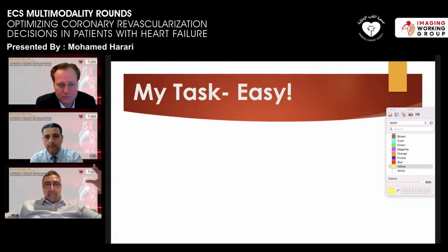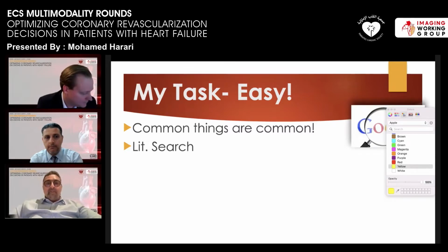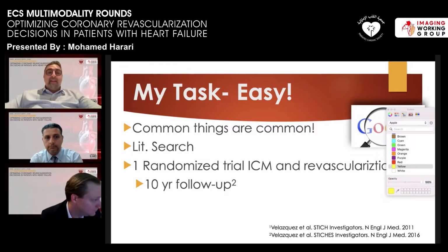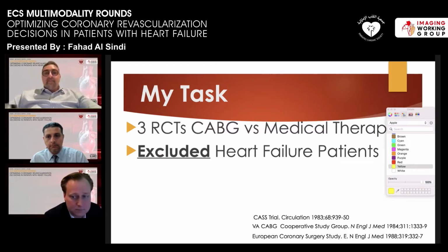When I thought about medical treatment for ischemic cardiomyopathy, I wanted to see what I'm up against, and to do a quick literature search, or rather Google search, to see what level of randomized data is available to answer this very important question of management of ischemic cardiomyopathy. I found one randomized trial, and another trial that had a 10-year follow-up. I also found 3 other randomized trials looking at CABG revascularization versus medical therapy, but they excluded heart failure patients.